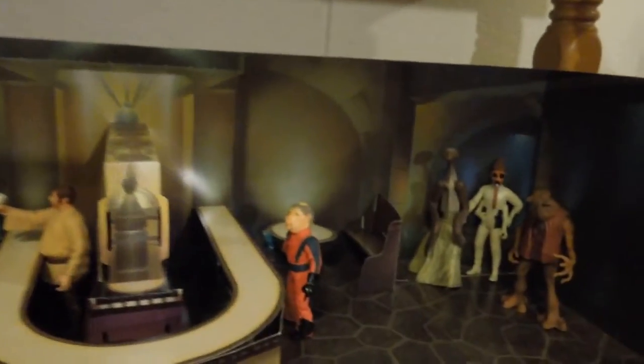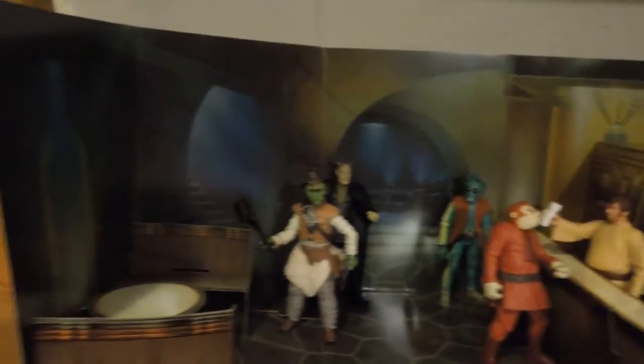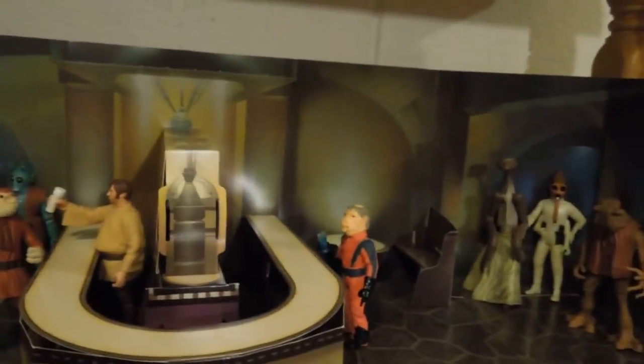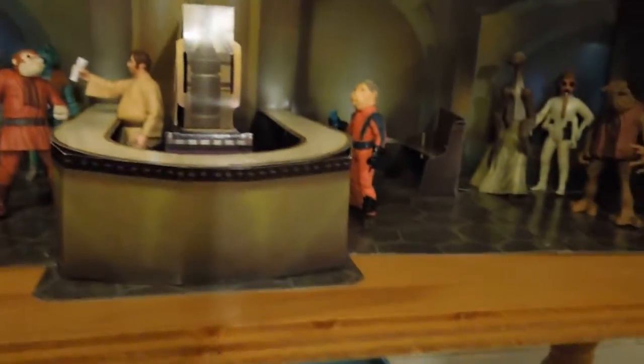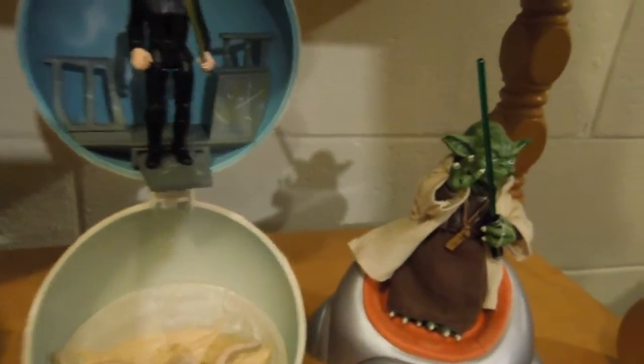And here's the cantina scene. I'm actually missing a couple figures in here. I take this cantina scene upstairs a lot to take pictures with it, and I've misplaced a few of the figures. I know that the Han Solo and Chewbacca, and look, a few of them are missing, so I should be able to find them.